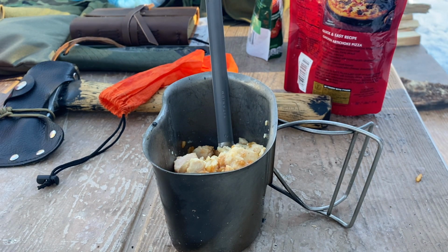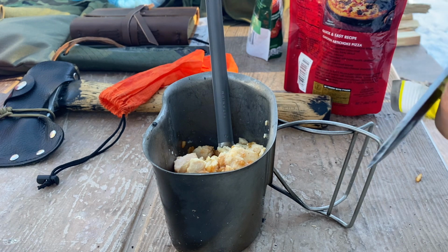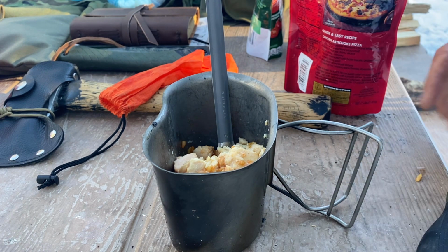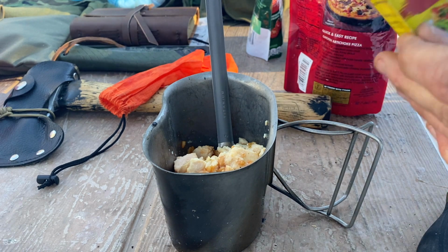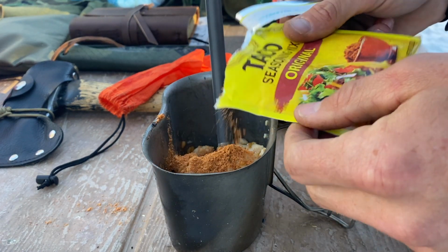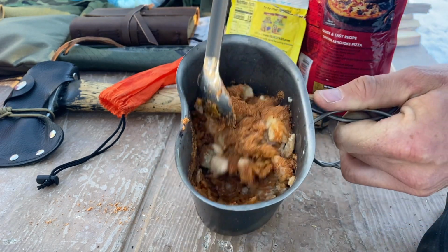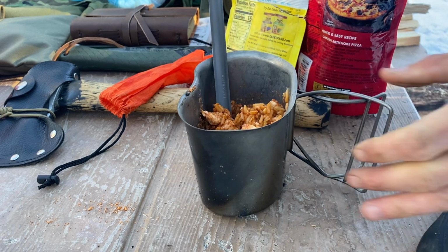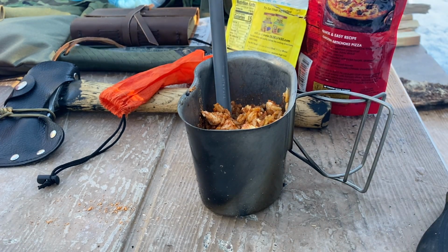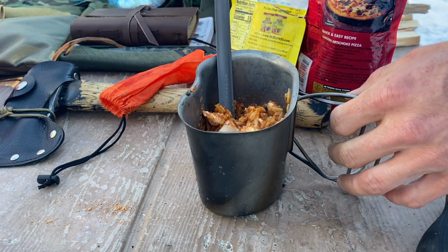Holy crap. You ever open a taco seasoning packet? My word. You could build houses out of that. If you get hotter taco seasoning, it's gonna be hotter. It looks bad right now. Mix that up. Let's put a little bit of the water in there.